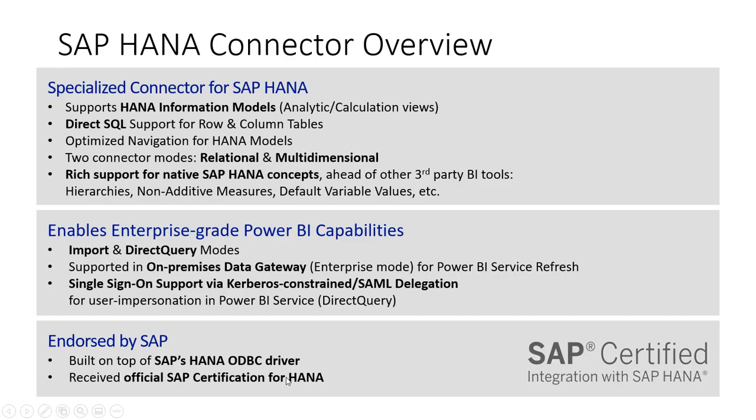So let's look a little further at what the connectors can do. The SAP HANA connector supports HANA informational models. It supports direct SQL support for row and column tables. It has two connector modes, relational or multidimensional. And it supports other native, rich SAP HANA concepts like hierarchies, default values, and non-additive measures. It supports both importing the data from SAP and direct query modes to SAP.